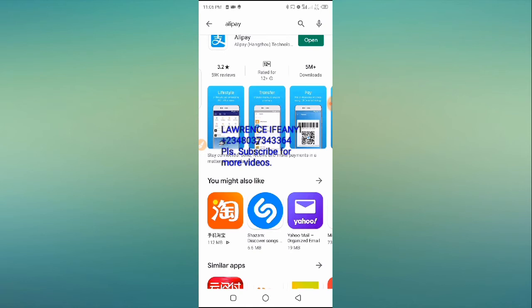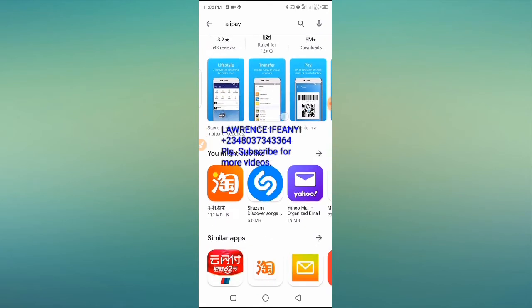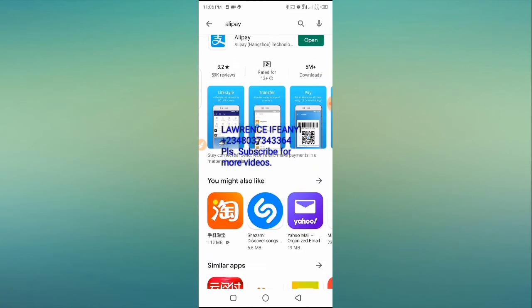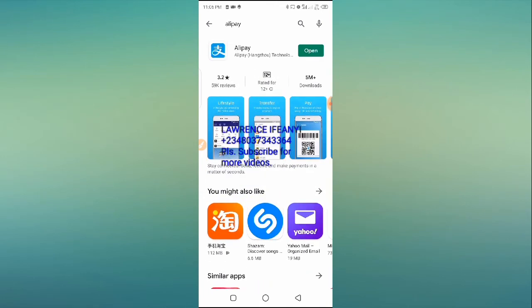Okay, it is an e-bank account that you use to make payment. Now, this Alipay, they have the Chinese version and international version. This Alipay is what you use to make payments to these Chinese websites I will be introducing you to, where you will be able to meet Chinese suppliers. It is with this Alipay that you can make payment or buy goods.